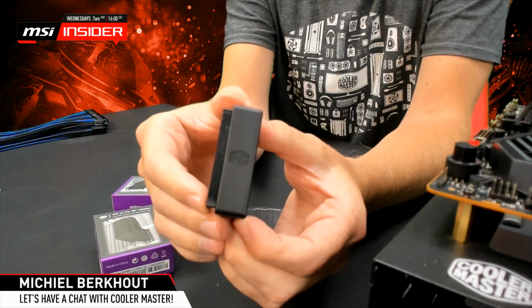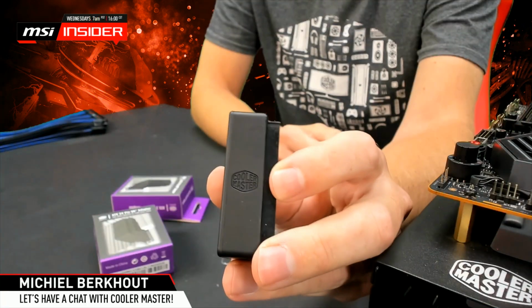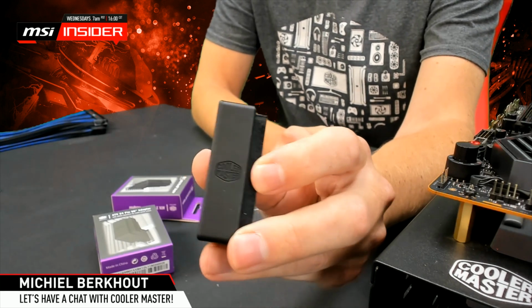About RGB, yes, some people have asked, because you see this little Cooler Master logo over here. Yes, let's put RGB on that one. Actually, we're checking if it's something we're going to do, if it's possible to add RGB. We'll check it. RGB everything. Yeah, colors make life wonderful, right?